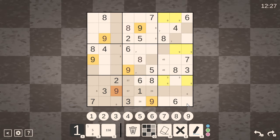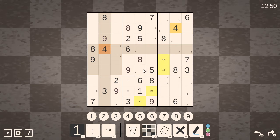So what do these new 9s tell us? I don't know. I don't know how to make progress through this. 4s? No, not 4s. Although they're a little bit helpful, maybe. Not really seeing it.